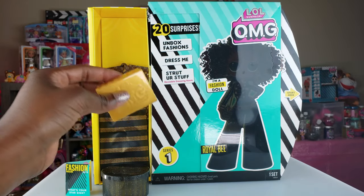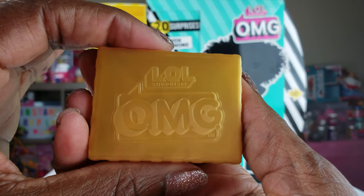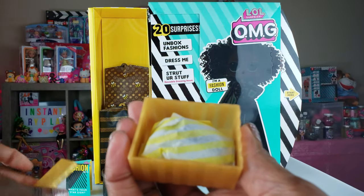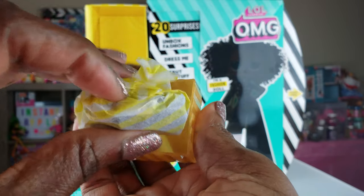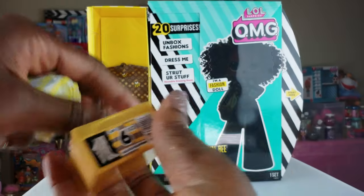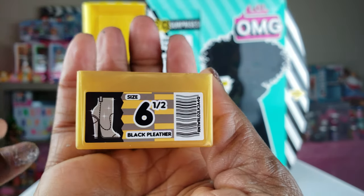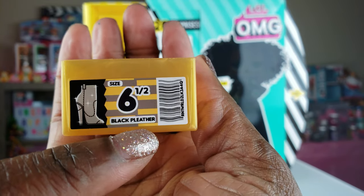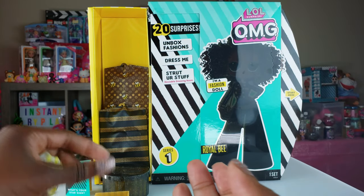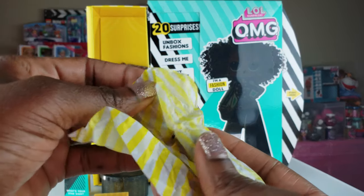In addition to the fashion magazine, there's a couple of boxes that we have. The first box right here, this gold box, it says LOL Surprise OMG. And I think that's so cute. And something is inside here. Let me look on the box. I remember from our last doll, this is a shoe box, and it shows the shoe right there, black leather shoes, size 6.5. So that is cool. Let's go ahead and open this up and see what her shoes look like.